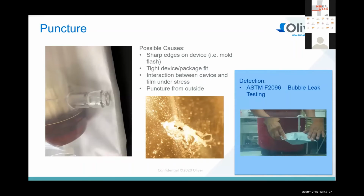Another common type of failure is puncture. The possible cause for puncture is either the device has a sharp edge, which is most likely a mold flash, or the device is very tight inside a package, which was also the case in the previous mode of failure, which is flex cracking. In case of puncture, the interaction between the device and film puts the material under stress, and it can puncture the film.